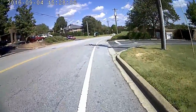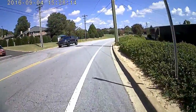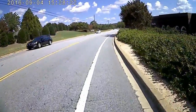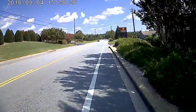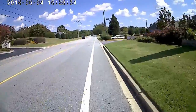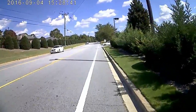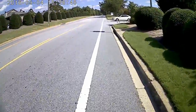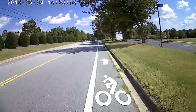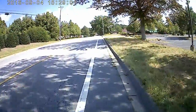I like this section of the trip. There's a nice bike lane. Easy downhill glide. And soon on our right we'll be seeing, now see this driver is being very kind to me, letting me pass. You never know what a car might do at an intersection like that. You have to be very alert.